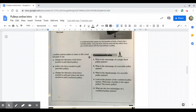A pulley system makes it easier to lift a load because it can A, change the direction of the force needed to pull, B, reduce the force needed to pull, in this case the movable pulley, and C, change the direction of the force needed to pull and reduce the force needed to pull, which is the combined pulley.